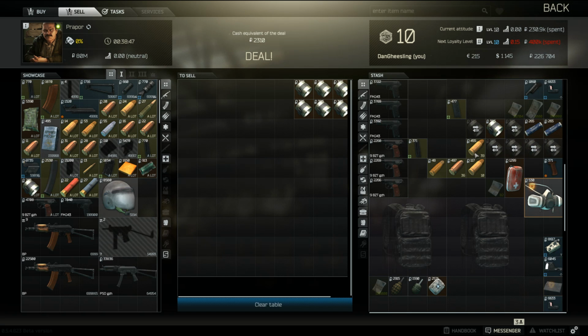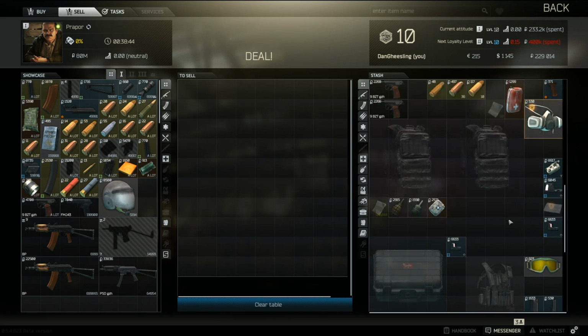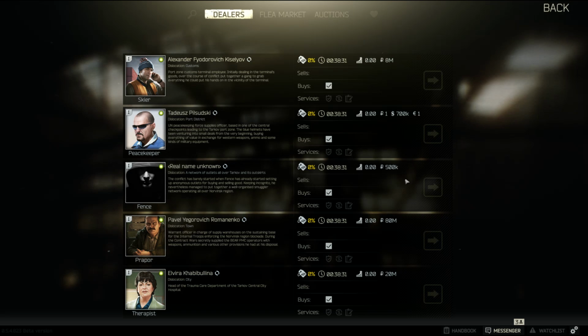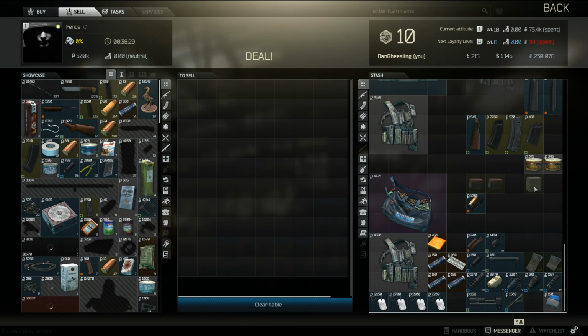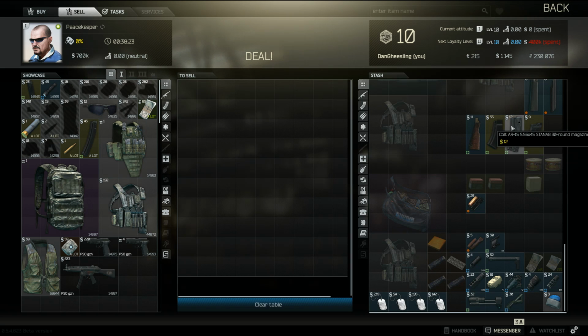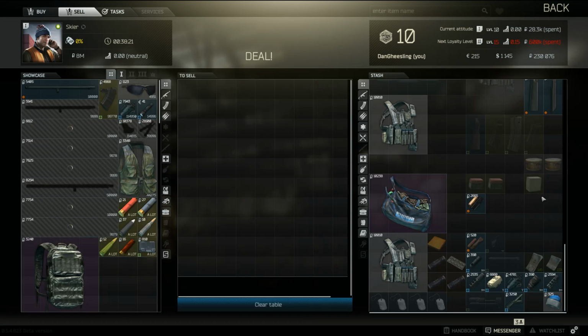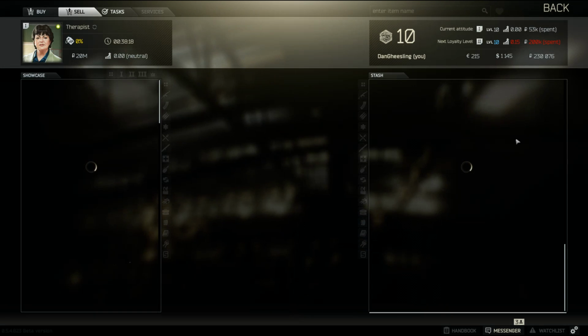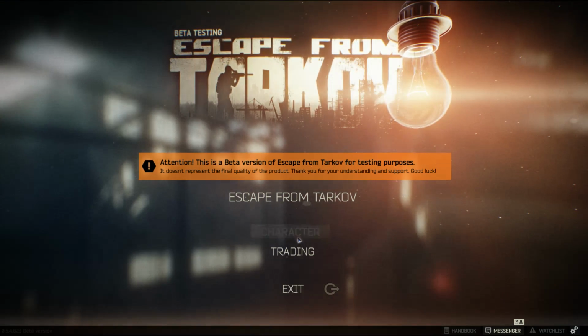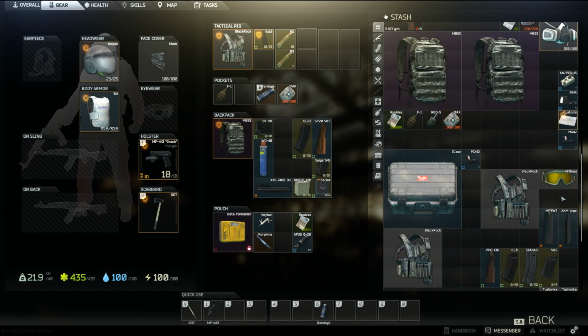Do you want to know how many we've used? This is probably what we should have done in the first place. Just started selling everything. So if Prapor doesn't want to buy those buckshot deals, I know who does. Trader cannot buy that item. No one wants to buy it. What's up with that? Skier, Peacekeeper? Elena does not want to buy it. No one wants to buy that. That's odd. Is it, Dan? You have a tendency to hoard garbage in this game.